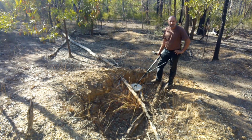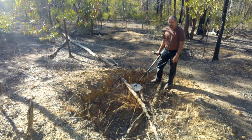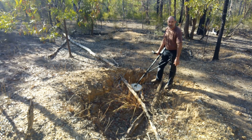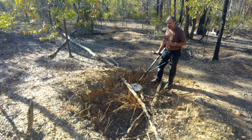This is the last day for me on this trip, finishing here in Claremont. One last thing I want to show you. Dig heaps. I don't detect these much anymore myself, but there's certainly gold can be found in them. There was a lot found early on when the pulse induction detectors first came out. But little things to look for, little tricks.